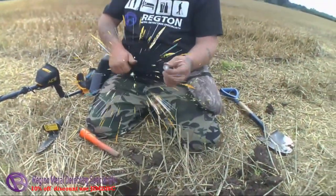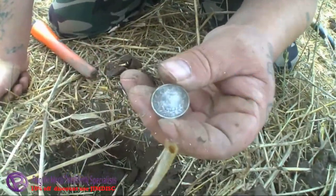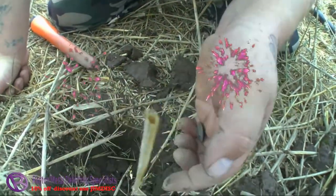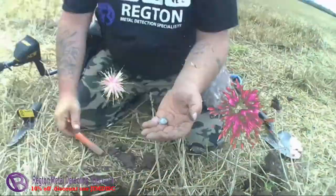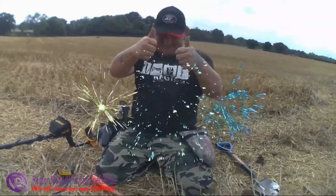Silver in the hole! See that, guys? 18.52. It's a Vicky sixpence. Wow. James is on the silver and the shimmy dance worked. It's the first lab dig. On to the next, guys.